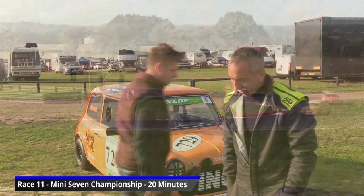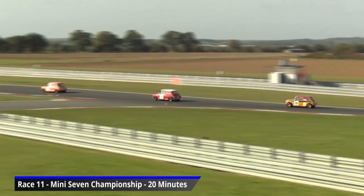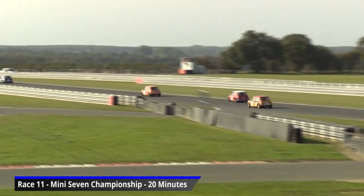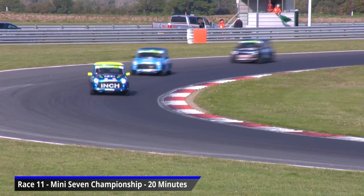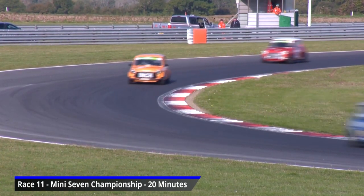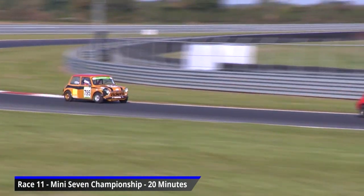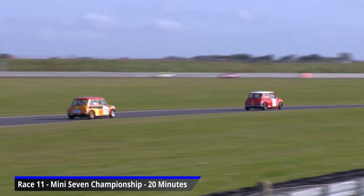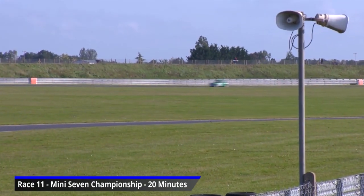Thank you very much. Right, it's now time for the Mini 7 Championship race. I'm going to hand over to your commentator, Kieran. And so they're going through the warm-up lap at the moment ahead of the first Mini appearance of the day, the Mini 7 Championship, due to start here very shortly. Alongside me for this one, Stephen Colbrand. How are you, Stephen? I'm pretty good this morning, Kieran.